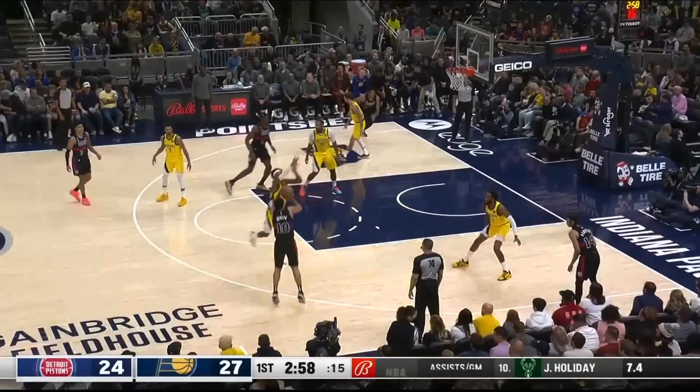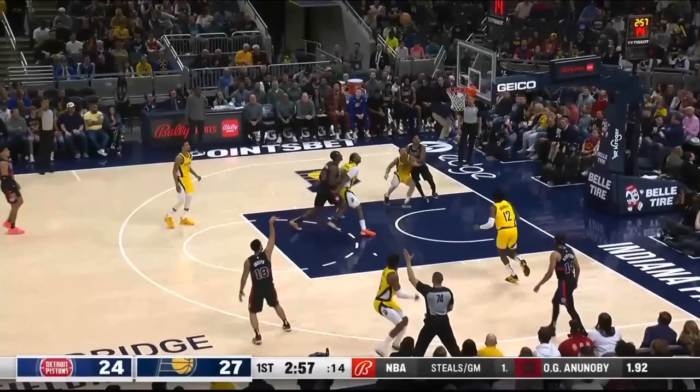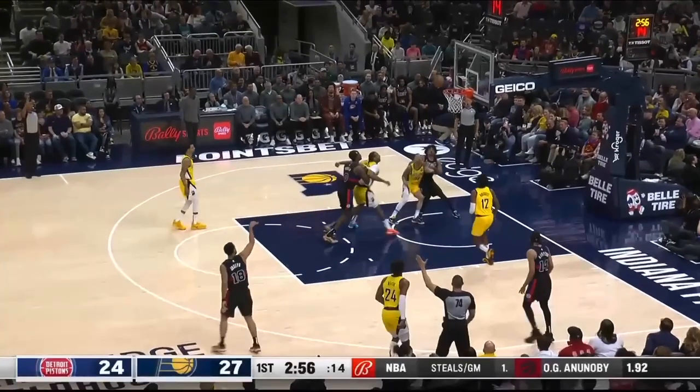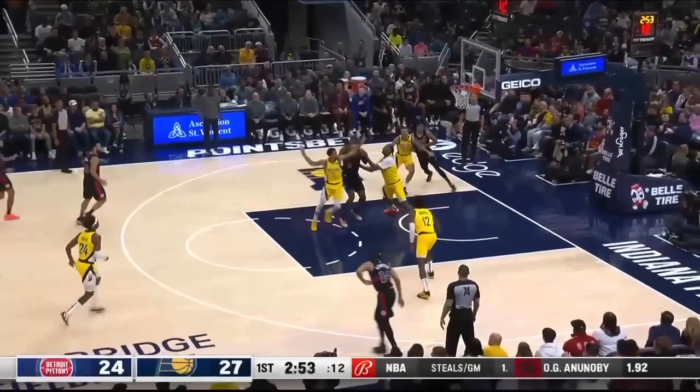Bad box out by this Pacers player right here. Let's take a look. Shot goes up. Stop. You got to drive the lower half of your body into this Pistons player. That's going to move him backwards. The way you're boxing out using the upper half of your body, Jalen Duren is the one moving you here. So that is not what you're looking for.